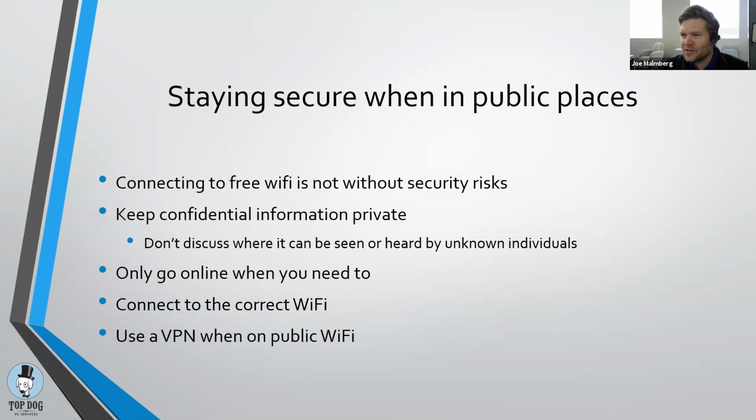We are not doing as much of this right now, but I thought it was important to bring up being secure when you're in a public place. People have asked us about connecting to free Wi-Fi. Is that safe? If you're doing it, I think the last point down here is if you can connect to a VPN. For a number of our clients, we've set up the FortiClient VPN on their handsets. You can have all your traffic go out through your corporate VPN. Again, keeping confidential information private.